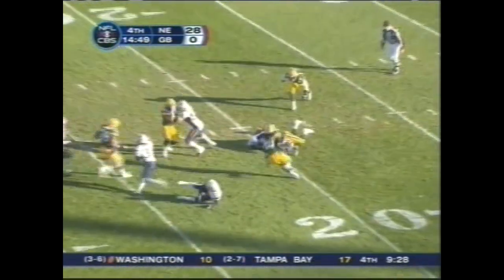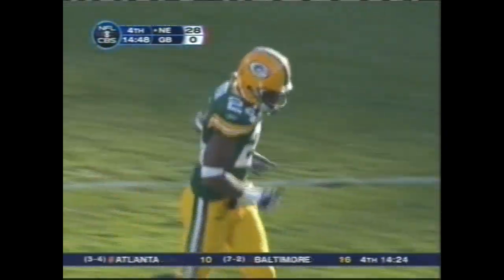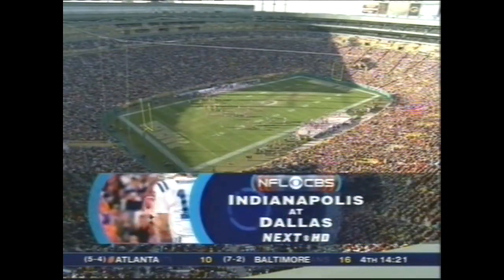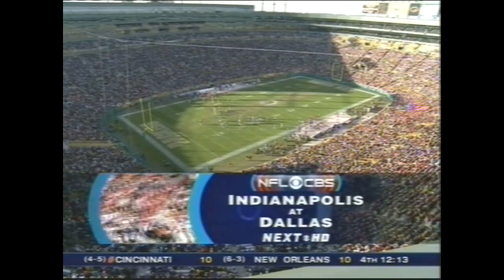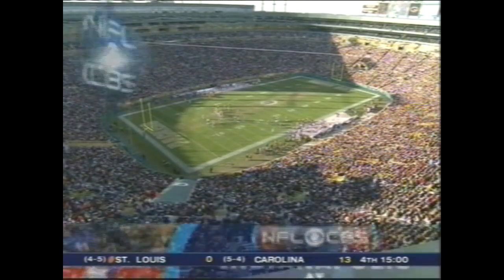From his 17 and not much further forward to the 20. That's where Brady and the Patriots will go back to work, and we'll remind you coming up next, Peyton Manning and the unbeaten Indianapolis Colts bring their A game to Big D. They'll battle T.O. and the Dallas Cowboys here on the home of Super Bowl 41, CBS Sports.